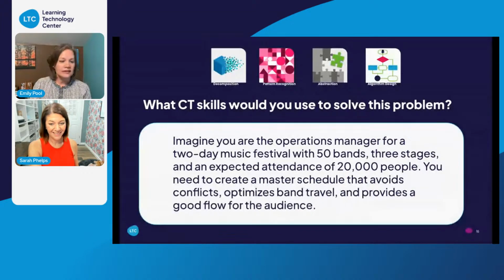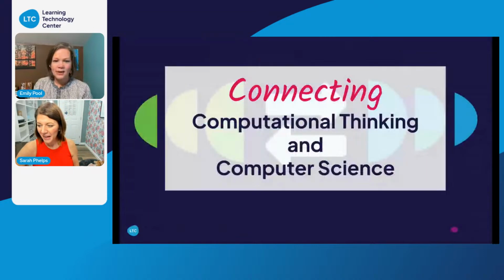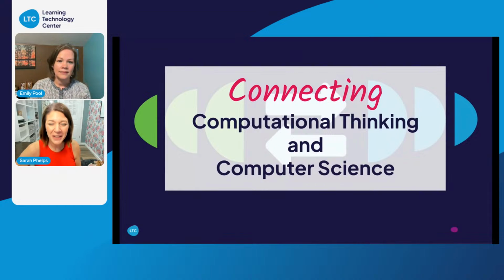All right, moving on. Sarah, you want to get us started on this part? I am ready. All right. So like we mentioned, while computational thinking is not exclusive to computer science, it is definitely something that we find very naturally in computer science. Obviously, computer and computational have the same root. Computational thinking is mimicking how a computer thinks. So we want to help our students see that connection. And computer science has some really amazing opportunities that we're going to share with you. Like, how can we build up computational thinking in computer science?